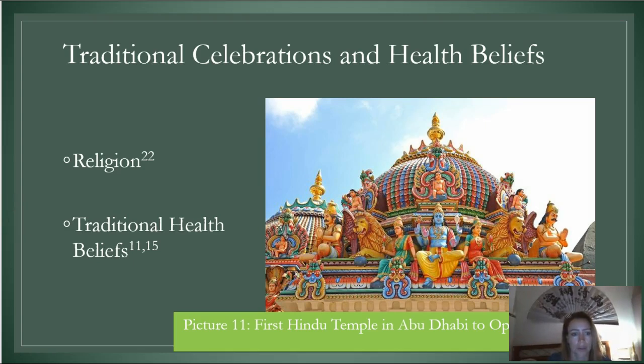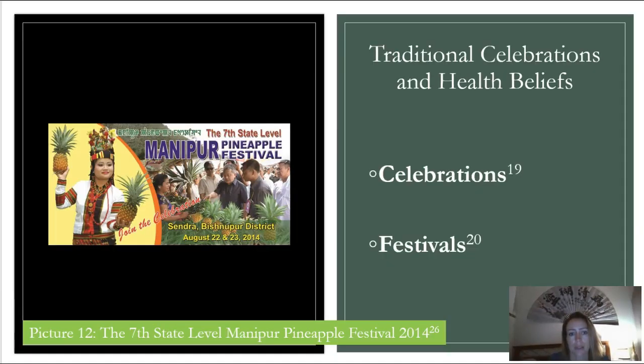Some other traditional celebrations and health beliefs. There are 51 official celebrations in India. The Ganesh Chaturthi festival honors the birth of the Lord Ganesh, Ganesha, with food offerings of fried steamed rice and dumplings filled with coconut water and other condiments.